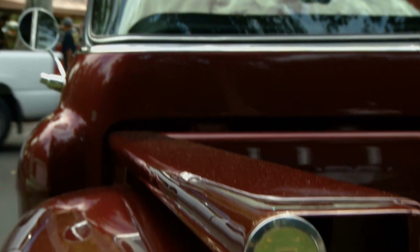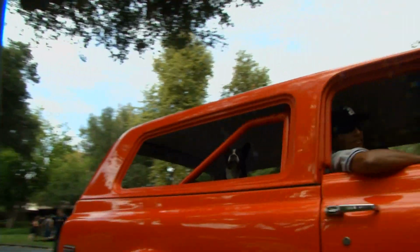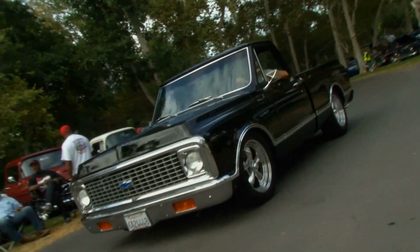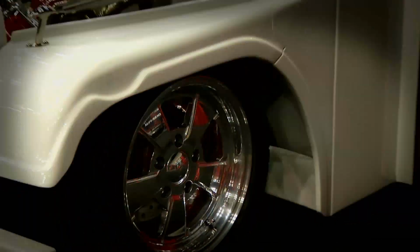What can you say about the ubiquitous GM truck? It hauls, it pulls, it takes the dog to the vet. All right, maybe someone at this GMC Chevy Show and Shine can put it better. They're all here, and it's awesome.